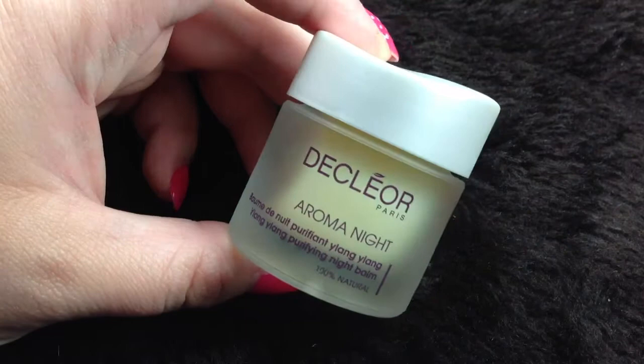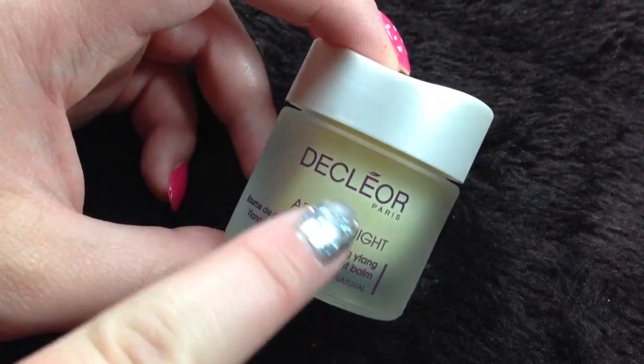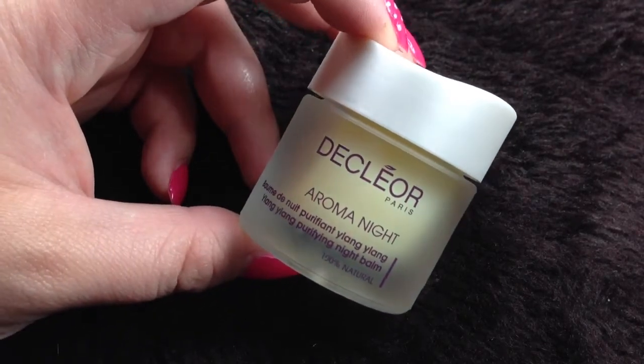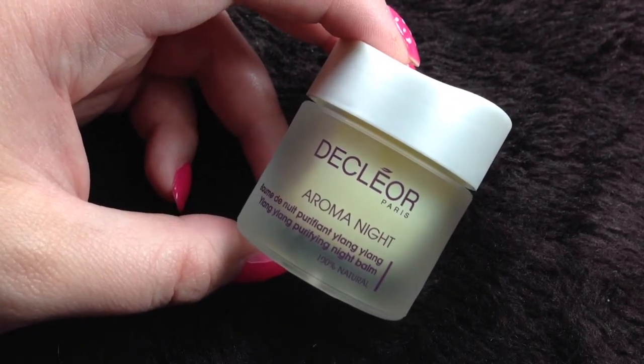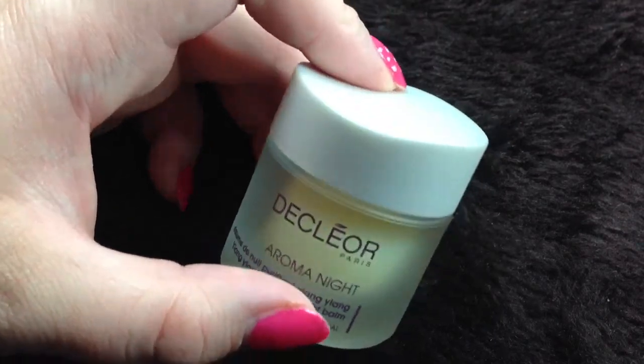This is only 15 mils, but the pot's a bit deceiving because you can see that that's just the product in the centre there. But I really do think that this product is really nice. It's a really good treatment, and a really nice calming product before bed. So far so good. I'll let you know once I've used up a little bit more.